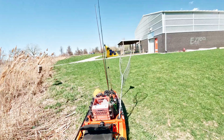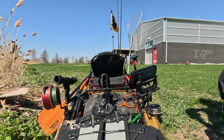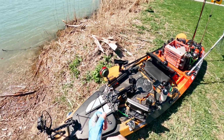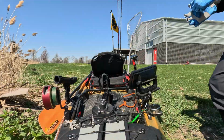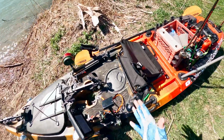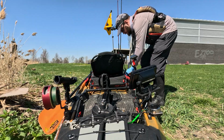Alright. Good afternoon, everyone. It is an absolutely gorgeous day. It is mid-afternoon, late afternoon, out on the Detroit River. Got out a much later start than initially planned. Initially, I was going for a 5 a.m. start. Well, 6 out on the water. And I got up, and yeah, it wasn't happening. So here we are, out for an afternoon jaunt instead of a morning one.